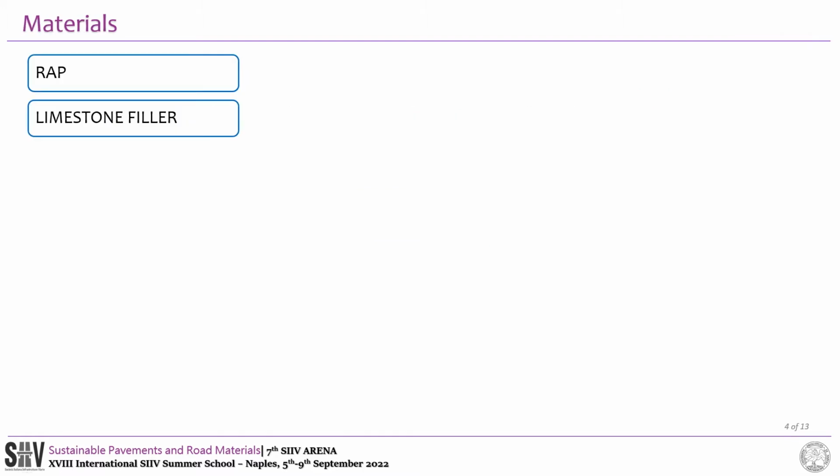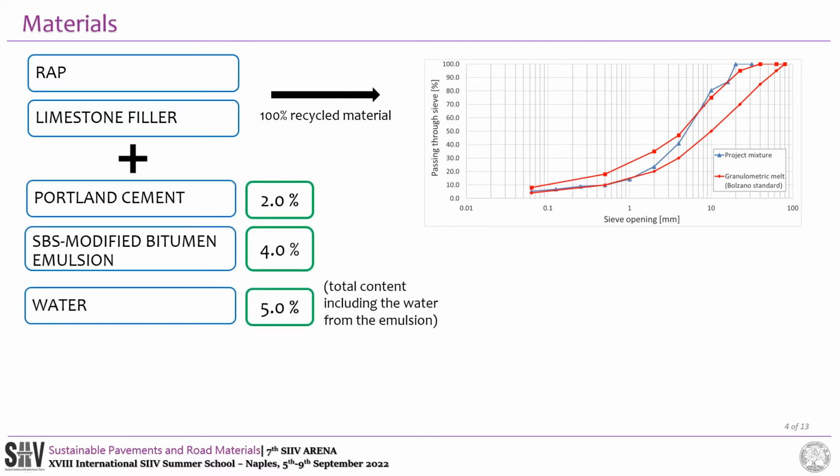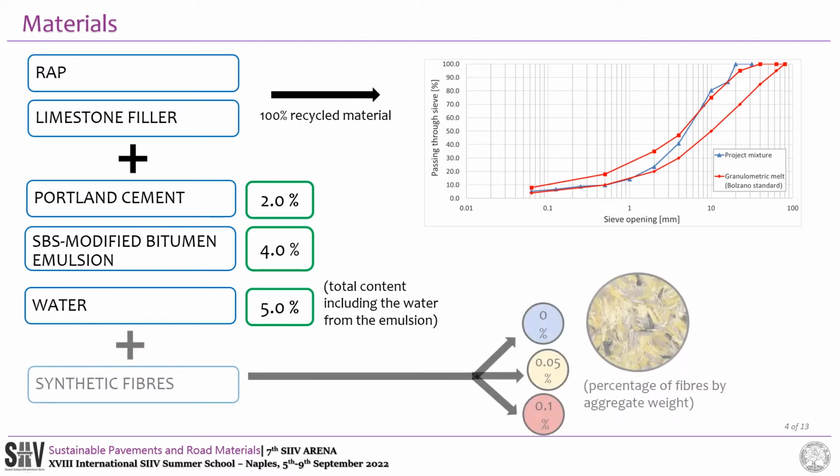First of all, to realize this mixture, the RAP was corrected with the limestone filler in order to meet the standard limits, and then 2.0% of Portland cement, 4% of SBS-modified bitumen emulsion, 5% of water and fibers were inserted in the mixture.